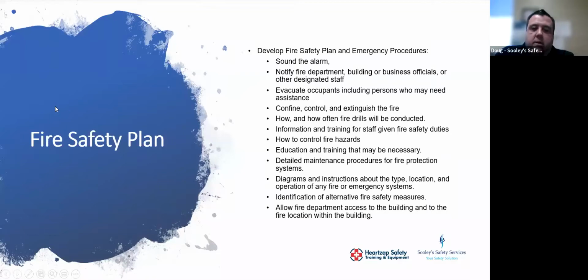For your fire safety plans, you need to develop a fire safety plan and emergency procedures for the workplace. This includes procedures on how to sound the alarm, notify the fire department, building or business officials, or other designated staff, evacuate occupants, including any person who needs assistance, and how to confine, control, and extinguish the fire. It also covers how and how often fire drills will be conducted, information and training for staff who are given fire safety duties, how to control fire hazards, education and training that may be necessary, detailed maintenance procedures for fire protection systems, diagrams and instructions about the type, location, and operation of any fire or emergency systems, identification of alternative fire safety measures, and measures to allow the fire department access to the building and to the fire location within the building.